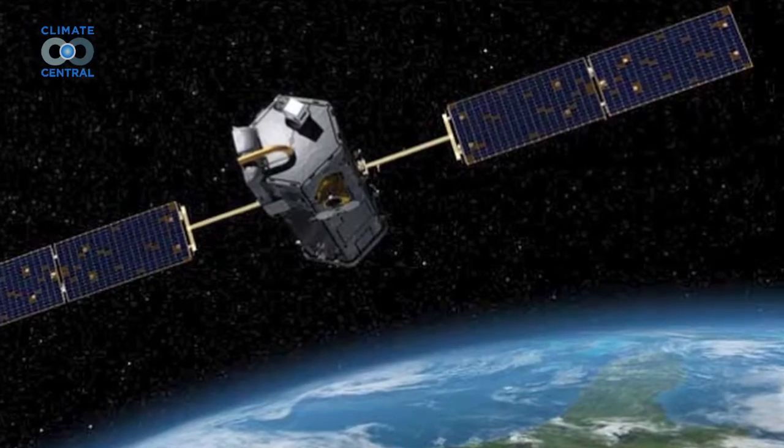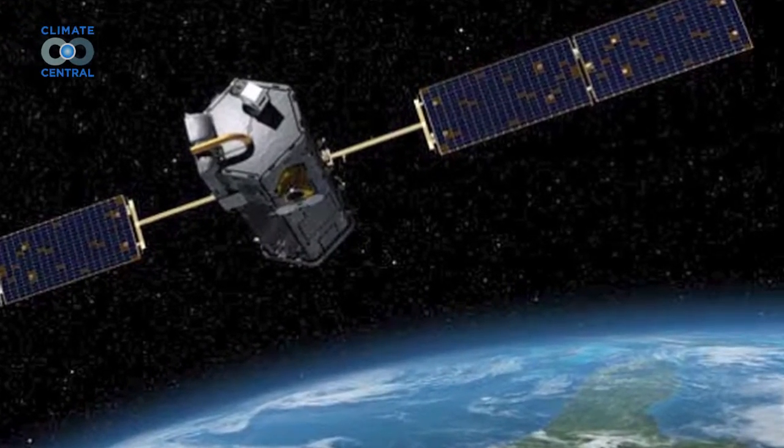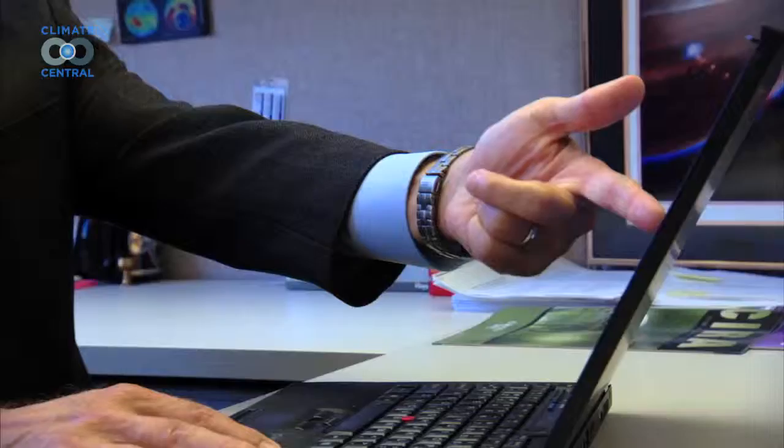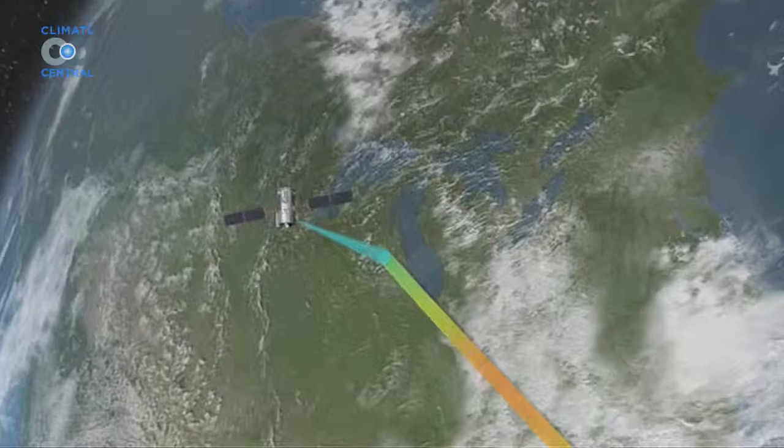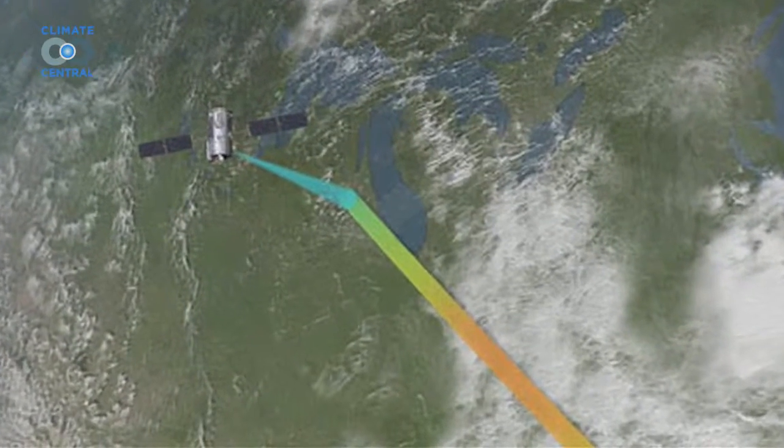But how do we know exactly where all this carbon dioxide is coming from? Thanks to a group of satellites that are taking high-resolution photographs. Dr. David Crisp, a senior research scientist at NASA's Jet Propulsion Laboratory, explains. As sunlight travels through the atmosphere, carbon dioxide and other molecules absorb only certain colors of sunlight. By very carefully measuring those colors, one can determine how much carbon dioxide there is in the atmosphere.